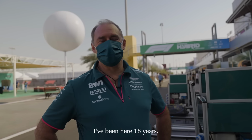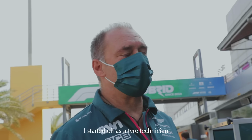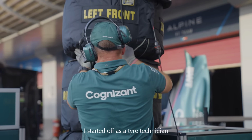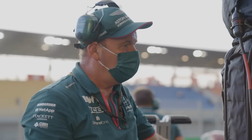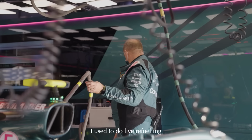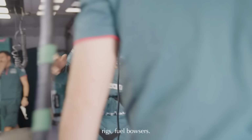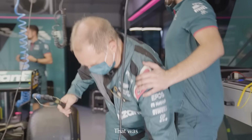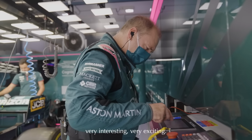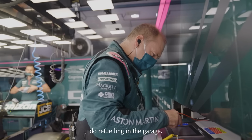I've been here 18 years. I started off at Jordan and I've been through all the ranks of the other teams, staying with the same team. I started off as a tyre technician with Biscuit, and then after an injury to my back, I ended up doing fuel. I used to do live refueling during races with the old fuel rigs, fuel bowsers. That was very interesting, very exciting. Now, because we don't do that, I just do refueling in the garage.